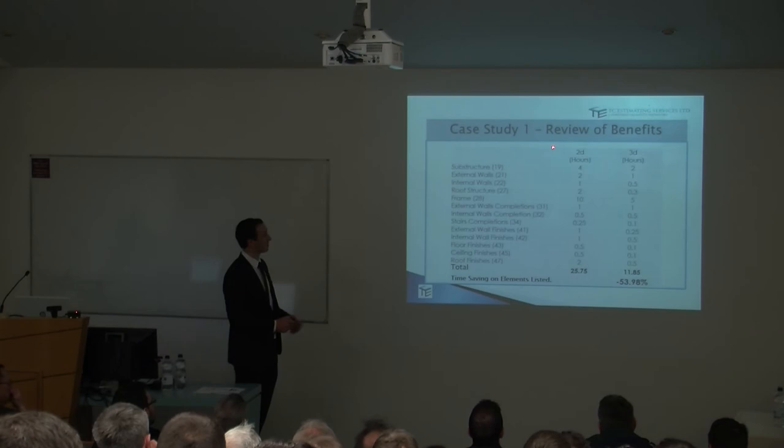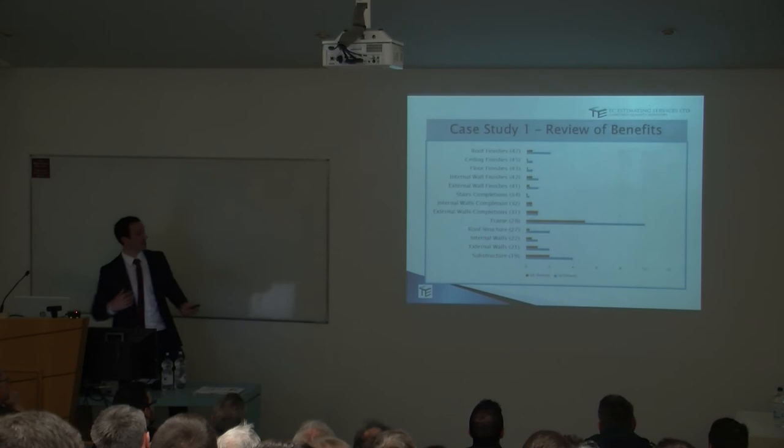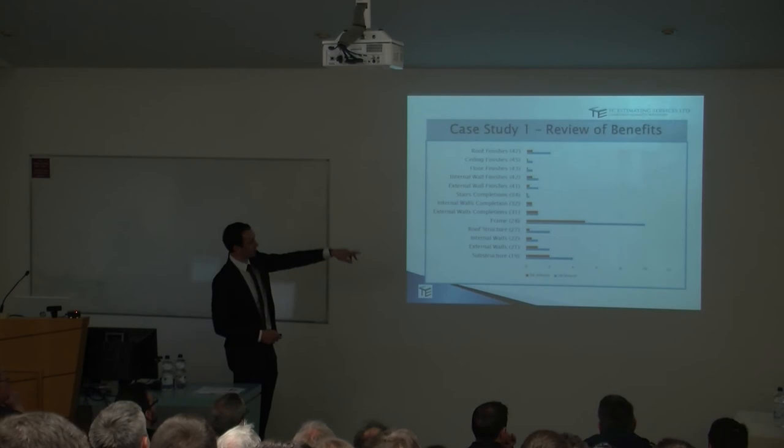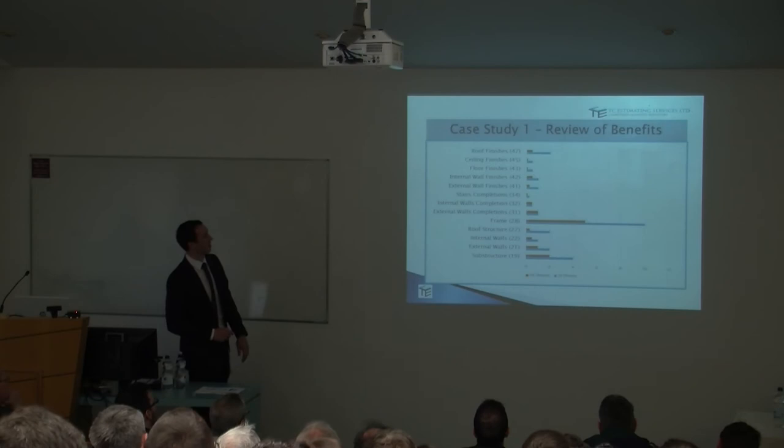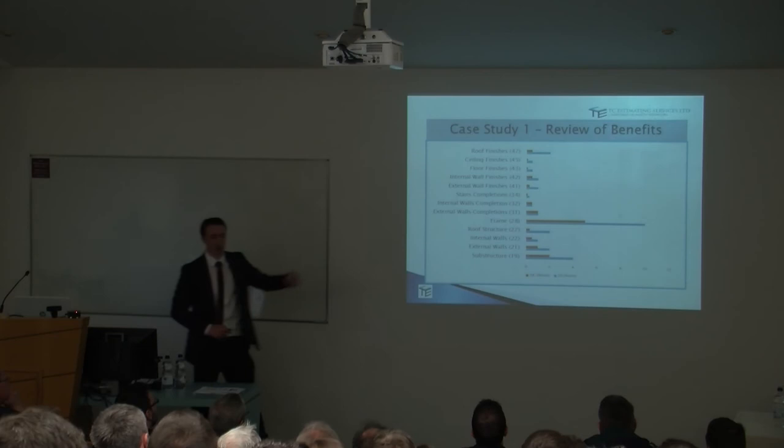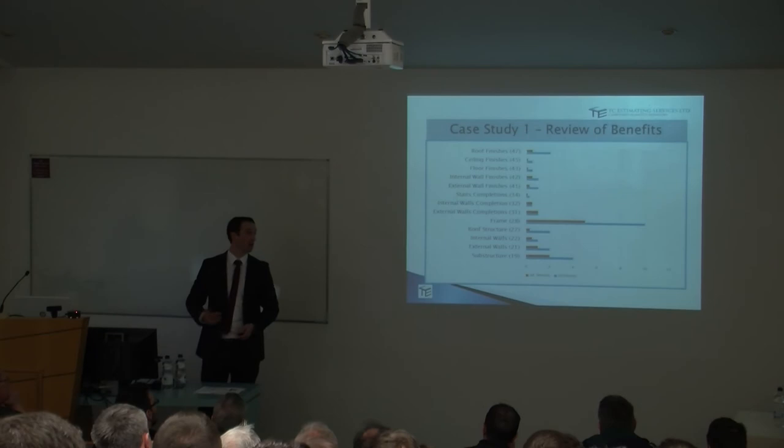If you look at the structural elements, like the frame, it saved an awful lot of time there. The blue is the 2D and the orange is the 3D. It saved an awful lot of time on the roof structure, the frame, even the ceiling finishes. The schedule based items, I found it didn't save that much time. The windows, the doors, things like that, took more or less the same time. But I think with a bit of practice, I'd be able to speed that up.